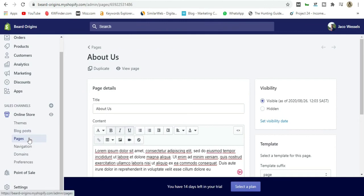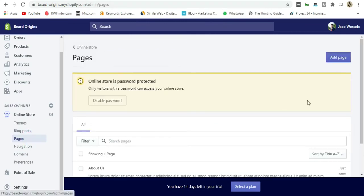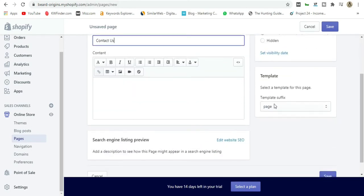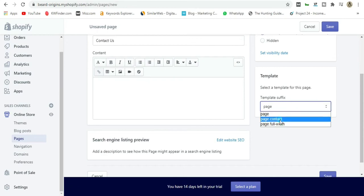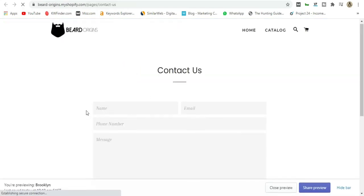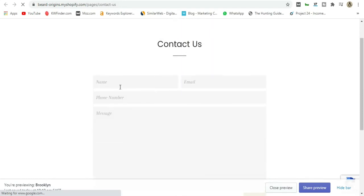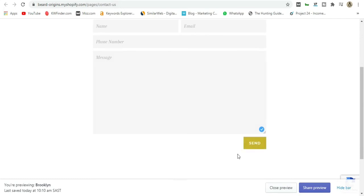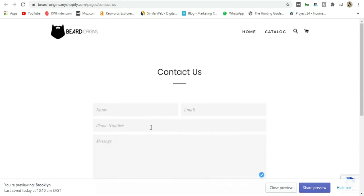All right, so let's go back to pages, and then we can add another page. So this one we are going to say contact us, and now we can go to this template, and say page contact and save. Now, if we view this page, we've got this very beautiful opt-in form right here on this page, where people can enter their name, the email, the phone number, and their message, and they can hit send.